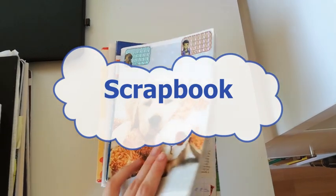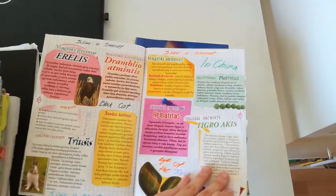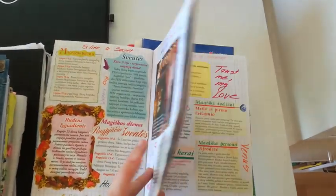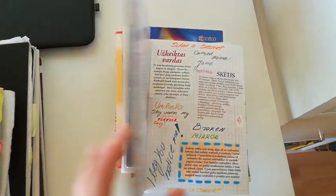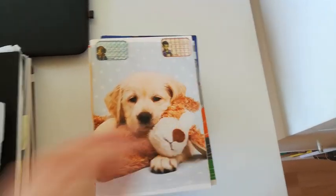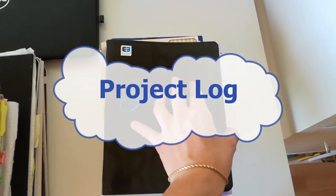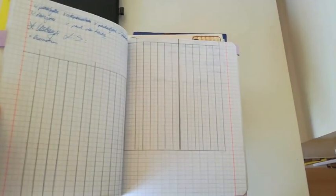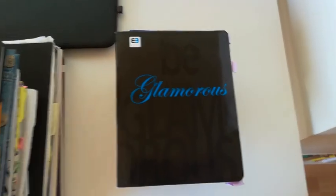One more idea is a scrapbook, where you just put all the things that you want to keep out of magazines, books, and so on. One more idea is to log all your projects in one notebook, so you could see the progress that you have side by side.